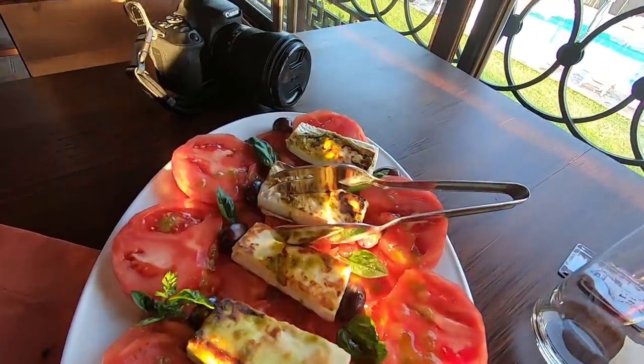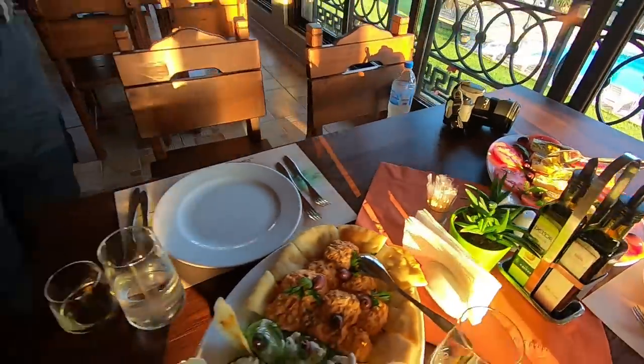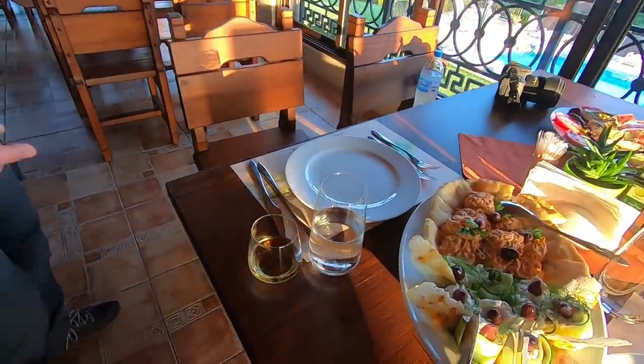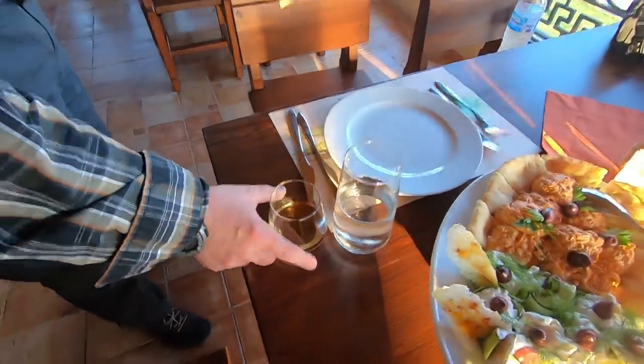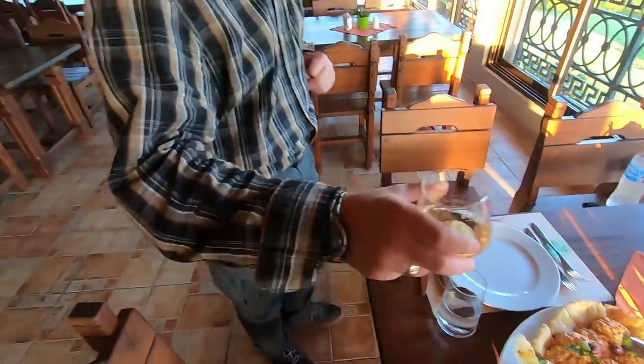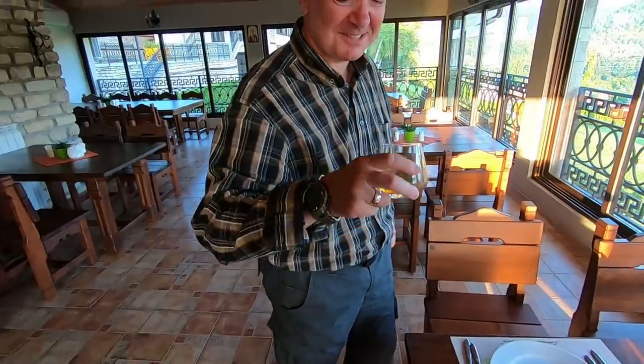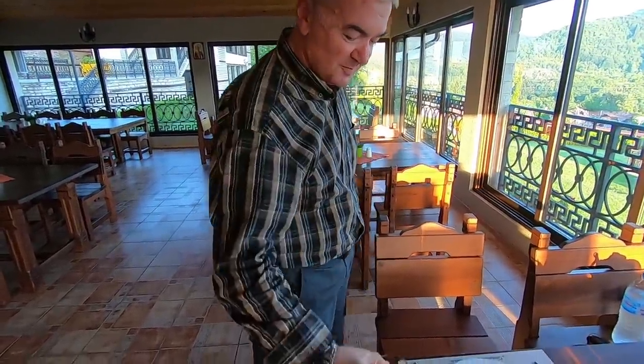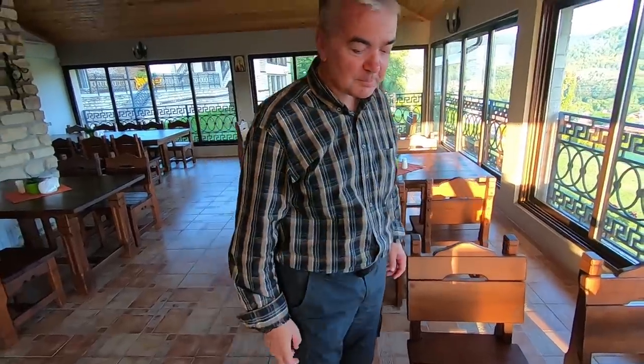Oh man, this is nice. We're gonna eat fish because we've got too much. Of course, we shall have some rakia. It's a traditional Bulgarian alcoholic drink. A great one. Let's try it. Cheers, man. Oh, it is strong.